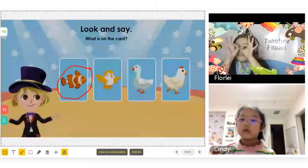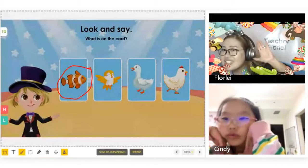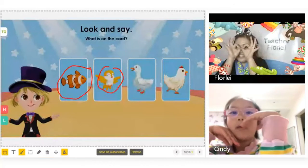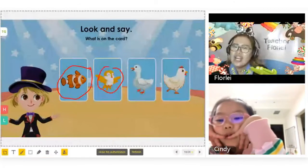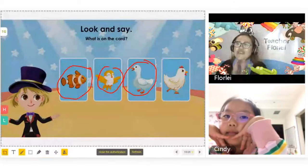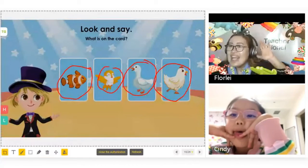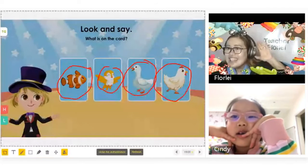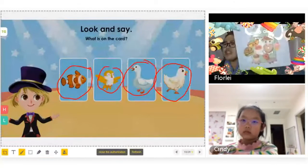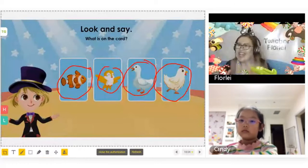What is this? Fish. It is a fish. Very good. Next. What is this? It is a bird. Very good. How about this animal? What is it? It is a duck. Wonderful. And last, what is this animal? It is a chicken. Wonderful. Very good. You did an excellent work. Teacher will give your monster a lollipop, a yummy sweet lollipop. What a treat! Let's swim to the next page.